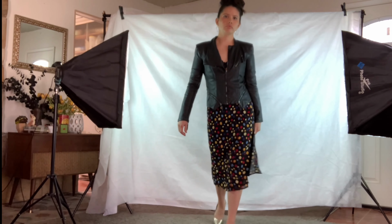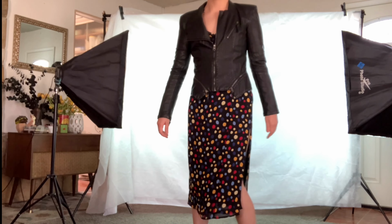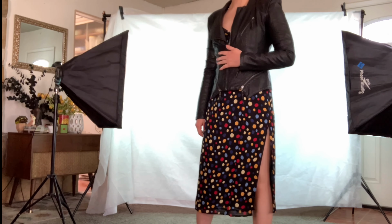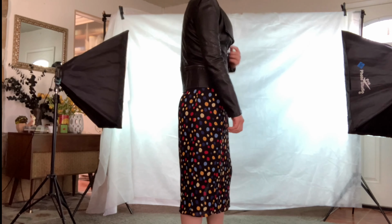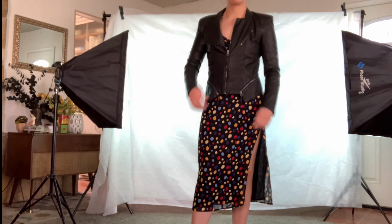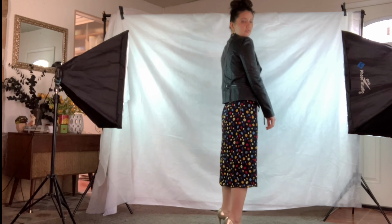And I also just think the style of the jacket is too busy for this dress. The jacket has a lot of folds and it has texture and detailing. And when the dress is a lot and the jacket is a lot, the two styles are really just competing with each other. So your eye doesn't know where to look. So because of that, this style isn't really working for me.